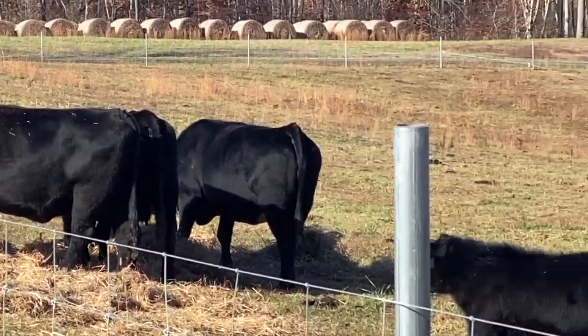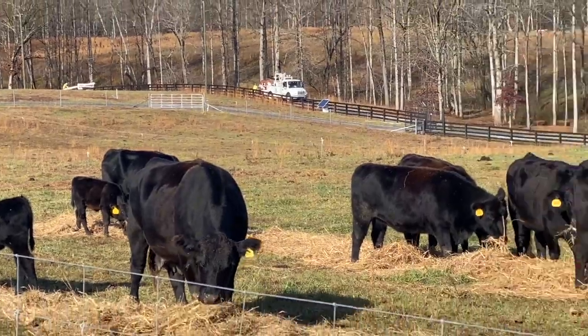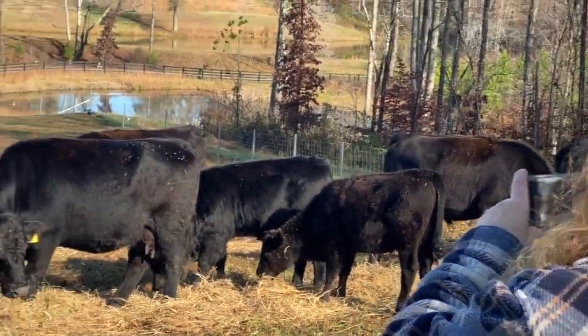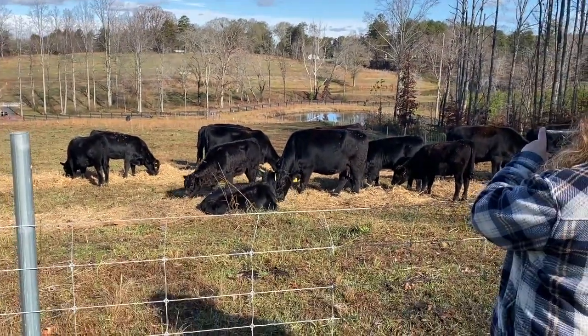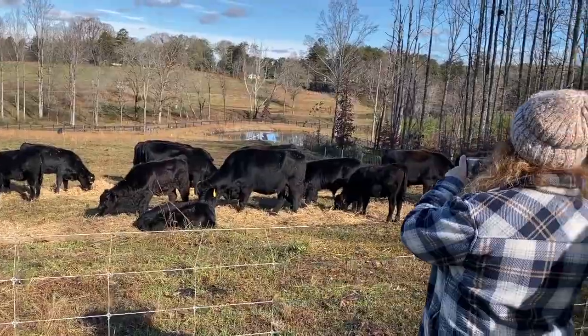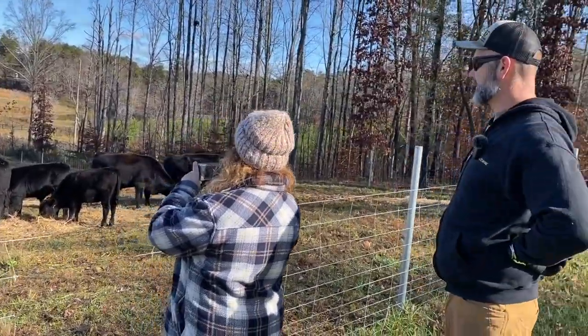You see this one laying down here? This throws a flag to me. This calf, it may be bloated a little bit or not so comfortable. It should be up eating with the rest of them. Yeah, because I know they lay down occasionally, right? They do, but it's breakfast time. That calf should be up.